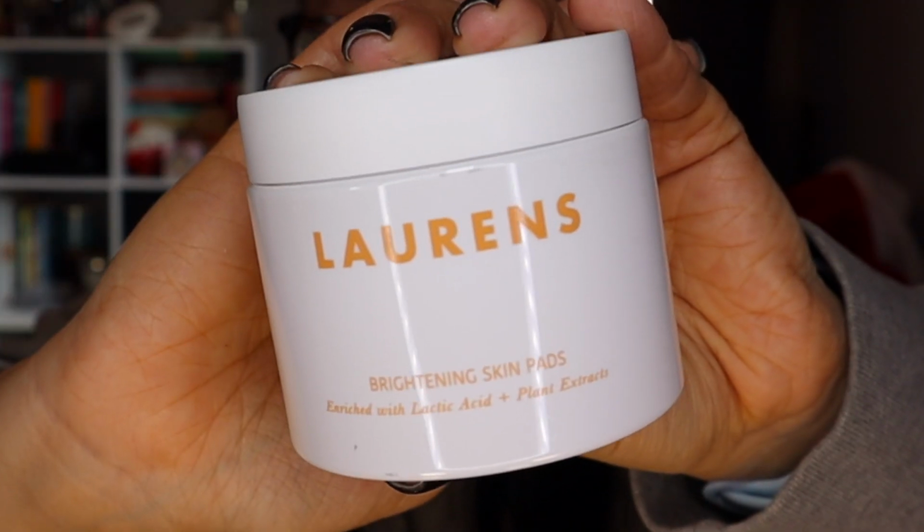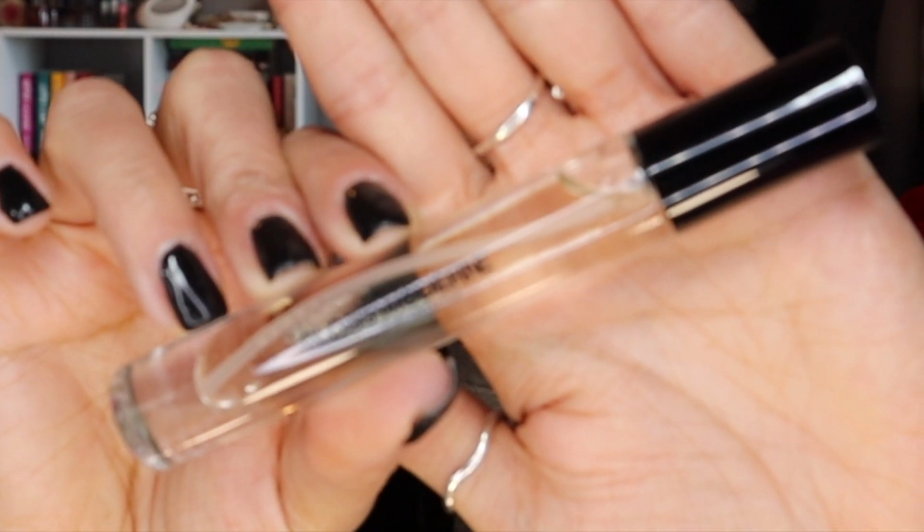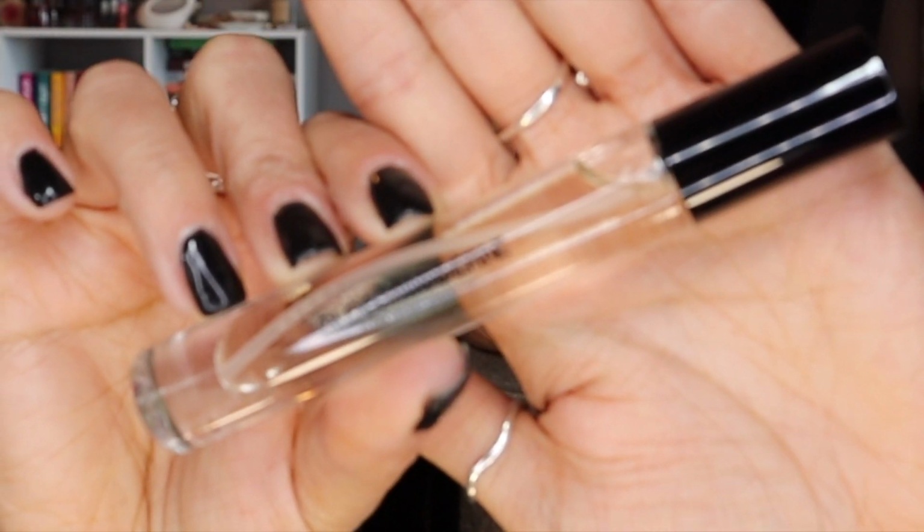The first product are these brightening skin pads from Lauren's. Ipsy chose this for me. These brightening skin pads are enriched with lactic acid and plant extracts. I feel like I've received another product from Lauren's before and I didn't realize that this was the situation's wife. Proves how much I know. So these are going to help remove excess oil and debris, and you just use them 3 to 4 times a week.